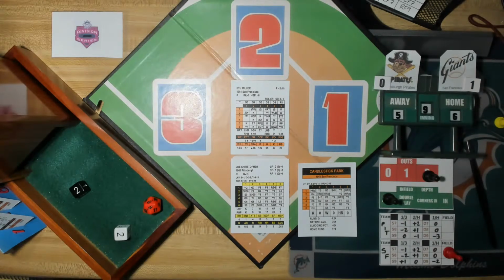It is the Giants stealing it back from the Pirates. The Pirates looked like they were going to get the first game, but the Giants showed that they are the better team today. They win it 6-5. Giants lead this NLDS 1-0.